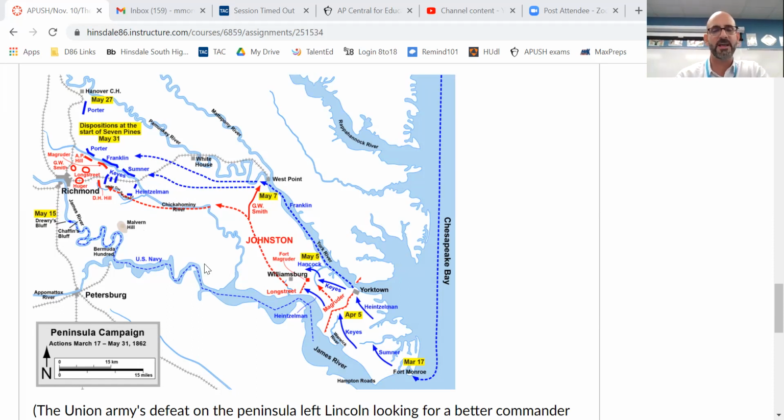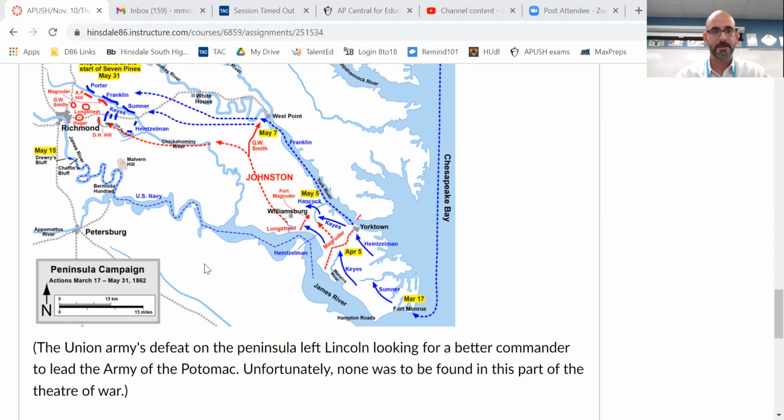And over what is known as the Seven Days battles, the Union Army is going to retreat back across the peninsula that they had spent so many lives and so much time working their way up. And to add insult to injury, the Confederate cavalry, led by this guy named Jeb Stuart, are going to ride the entirety around the Union Army, mocking them the whole time. The Confederate cavalry is going to just ride around the Union Army.